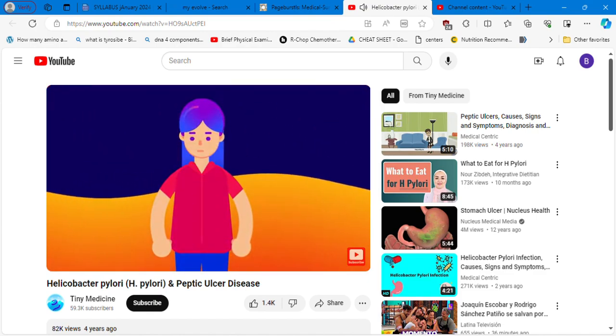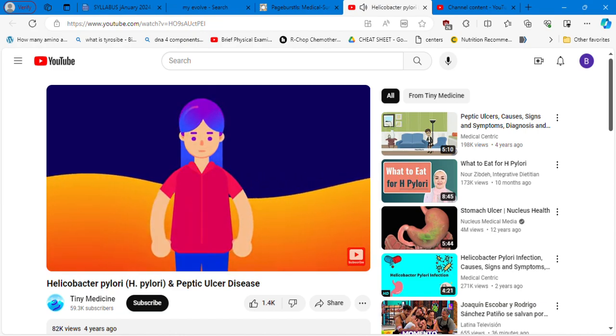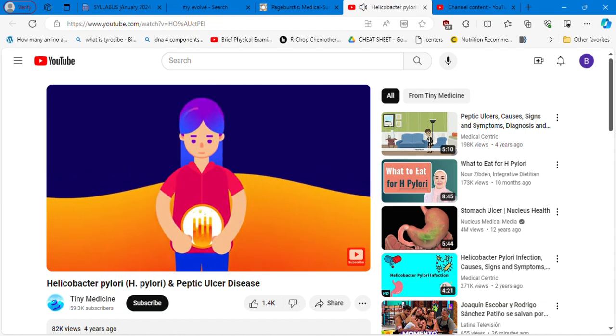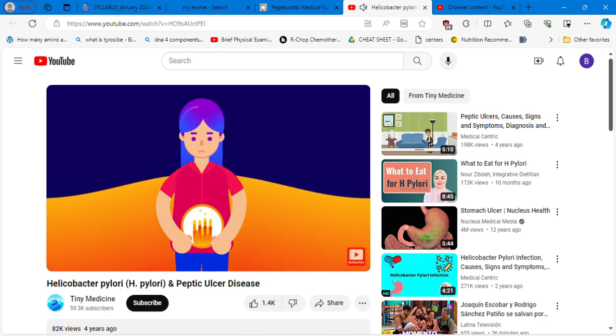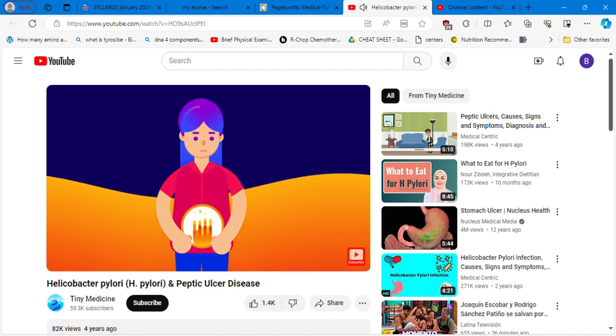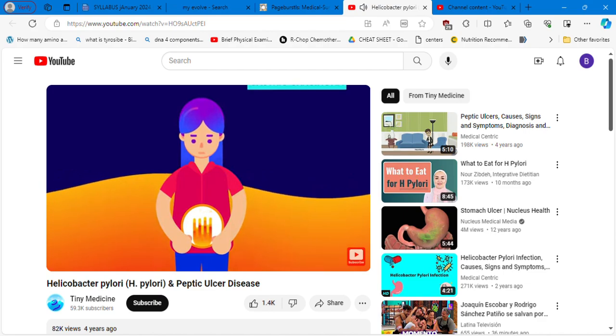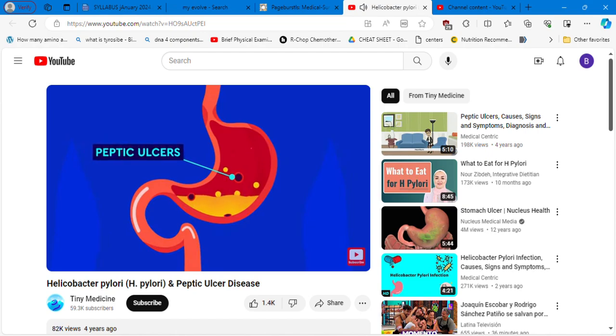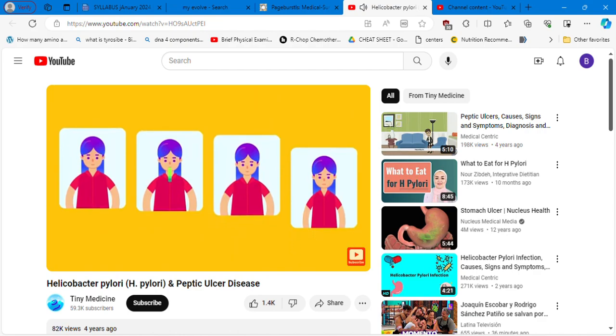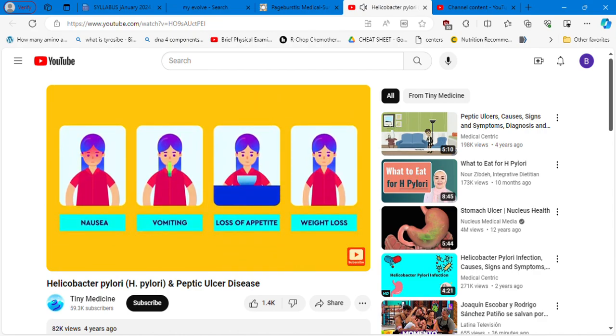The bacteria release various enzymes and cytotoxic proteins, which damage the gastric epithelium and cause inflammation. The inflammation of gastric mucosa is called gastritis. When the damage is so severe and breaks the entire mucosa, it's called peptic ulcers. If untreated, Helicobacter pylori can even cause gastric carcinoma. Peptic ulcers can be either in the stomach or in the duodenum. Although H. pylori lives in the gastric antrum, ulcers are more commonly seen in the duodenum. Peptic ulcers are characterized by recurrent burning type pain in the epigastric area of the abdomen. It may be associated with nausea, vomiting, loss of appetite, and weight loss.